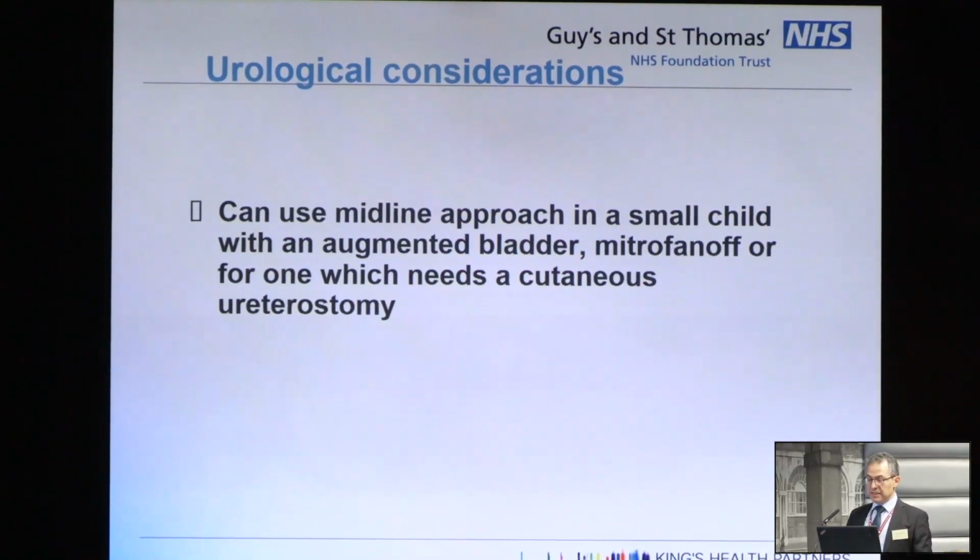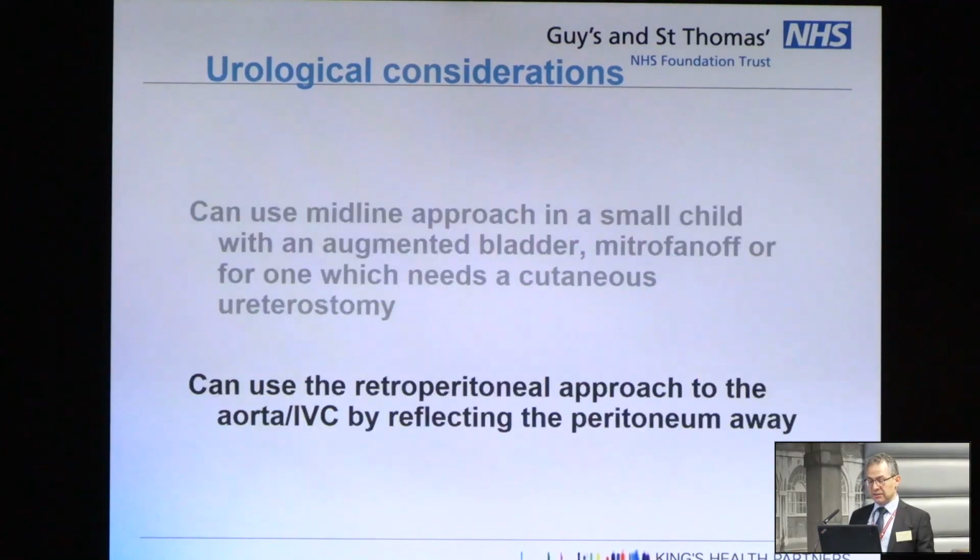We tend to do a midline incision for the smaller kids, and I'll talk more about small kids later on. And you can use a midline approach to do your transplant and bladder anastomosis in the cases of Mitrofanov or augmented bladder, or you can use the retroperitoneal approach. And of course, retroperitoneally, you can avoid adhesions as well.